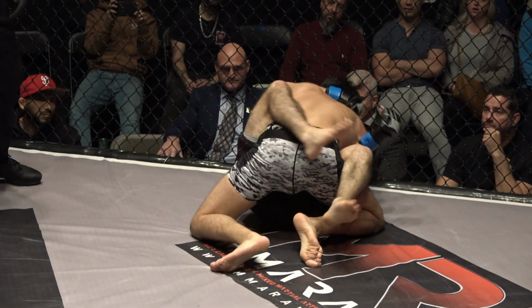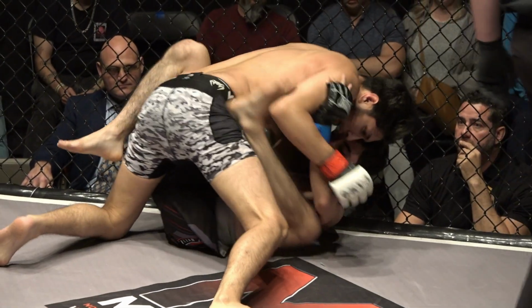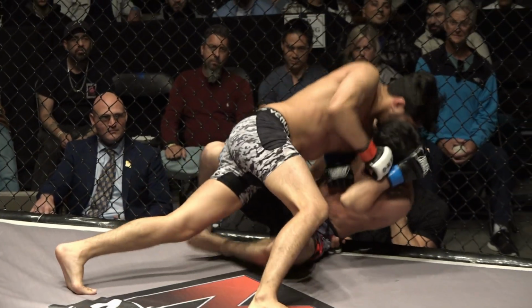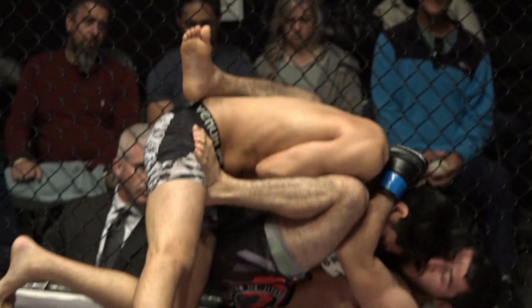Steven taking the top control, and look, he's going to push his opponent straight to the cage, as we mentioned before. He's going to work a little bit of the ground and pound. He's got to be careful with those hands. His opponent trying to wall walk. Steven going to keep some pressure. This is exactly what I want. Just wear him out in the first round.